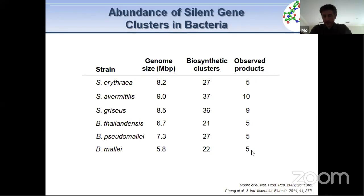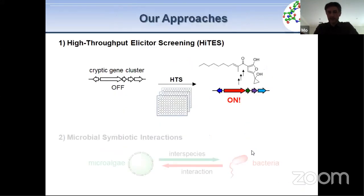And so this is one of the key challenges that we decided to pursue when I started my independent position at Princeton, to try to understand how these gene clusters are regulated and how they might be activated to find new secondary metabolites. And we've done this with several approaches. I'll focus on one of these today, high-throughput elicitor screening, or HiTES.